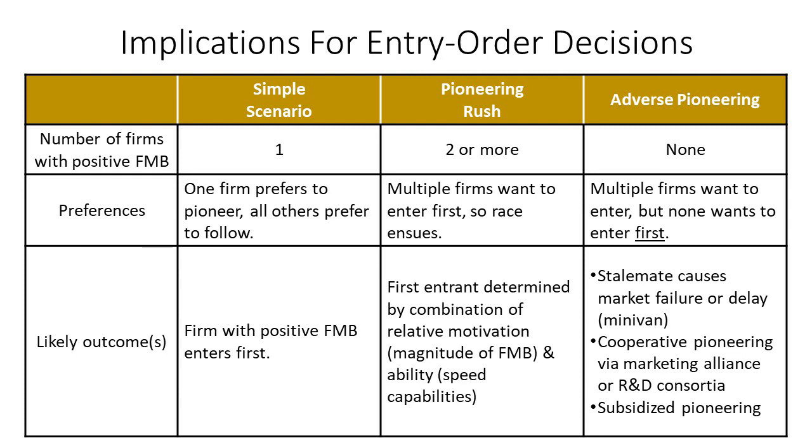So let's say we have two firms and we're trying to figure out which one of them will enter the market first. Well, if only one firm has a positive first mover benefit, then it's clear who's going to enter the market first. It'll be the one with the positive first mover benefit, right? But it's possible also that both firms have a positive first mover benefit, right? And then we get into a pioneering rush scenario where they might both be eager to get into the market first, and they get into a race.